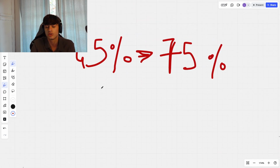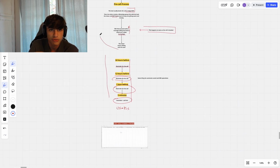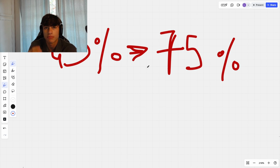If let's say they don't have this implemented, they get a show up rate of 45%. With this process right here, all these reminders and this kind of keeping the lead warm, their show up rate goes up to 75%, because people forget about stuff. They got a lot going on in their lives, and if they're not prioritizing changing their lives, they're simply going to forget about the call. That's why we need to stay on them. They don't have to stay on us. So it's our job to make sure that they show up to the call.